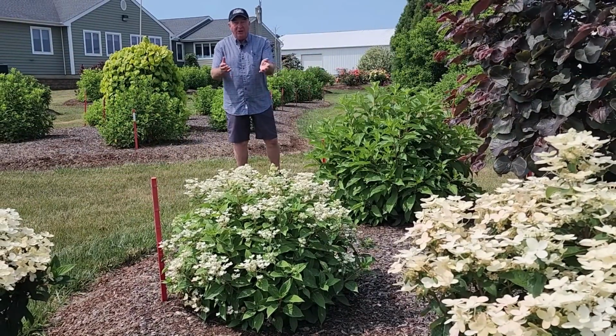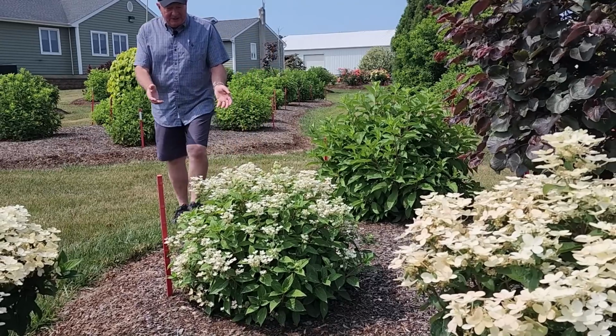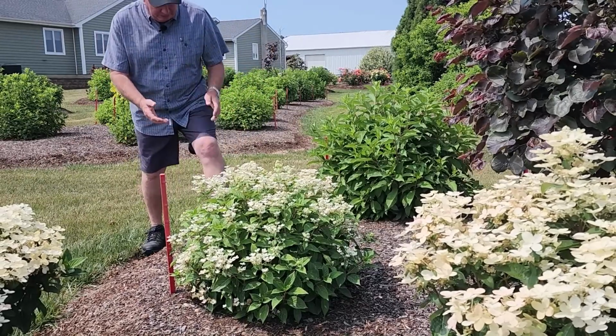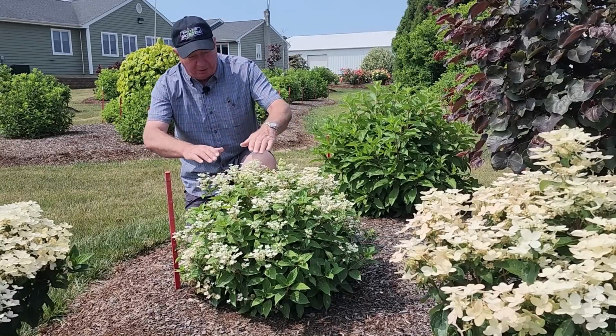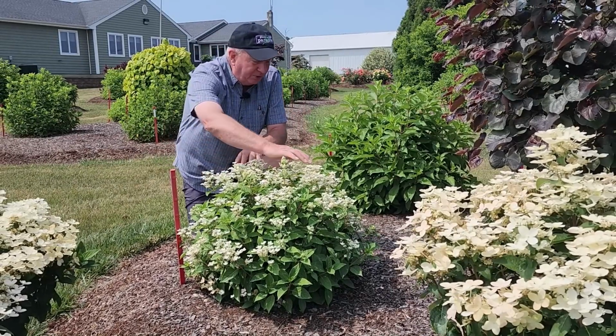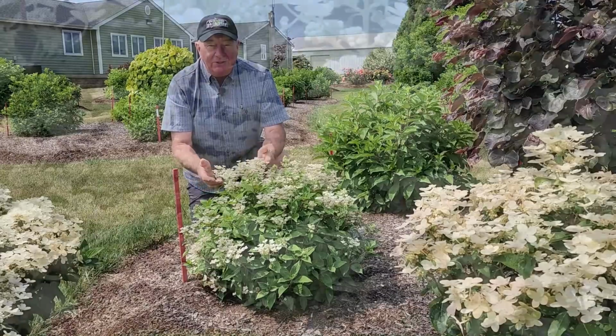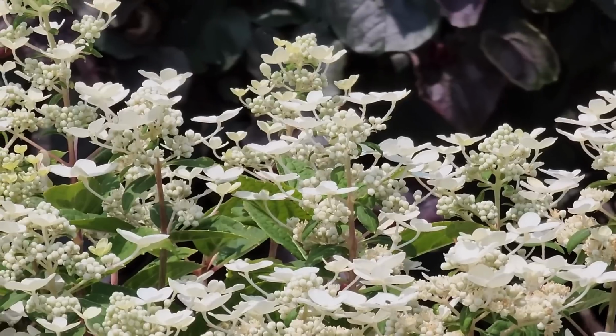But look at this, now in early summer in full flower, this little beauty here, which has been here now about 3 years, it only comes up to about knee height. It's rounded, compact and absolutely covered with masses of these gorgeous little flowers, doing beautifully.